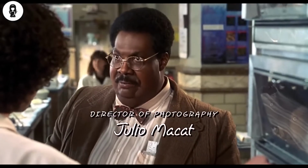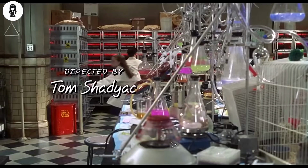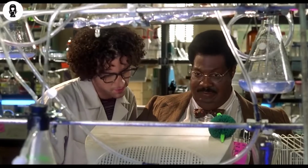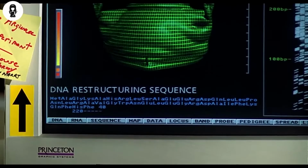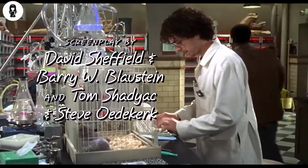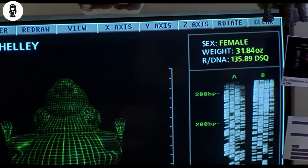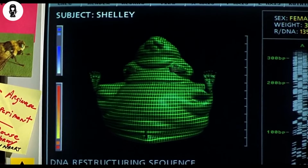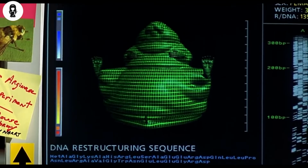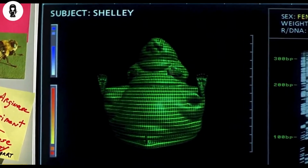On investigating, it is discovered that the previous day, Sherman's protruding belly hit a button that opened the cages without him knowing. When the problem is contained, Sherman goes to his favorite experimental hamster, Shelly, who is also overweight. Sherman and his team have been experimenting with a formula that reconstructs the DNA of an obese person to make them lose weight easily and quickly. The serum was used on Shelly, and the results say that the hamster lost 3 ounces in only a day. This proves the efficiency of the product.